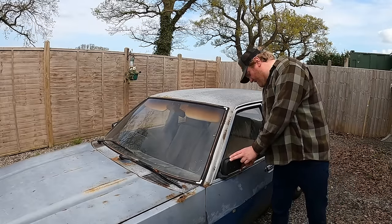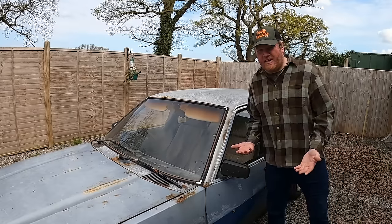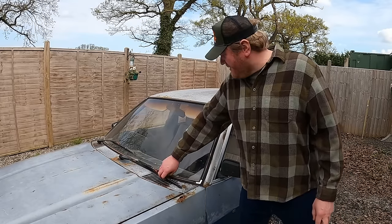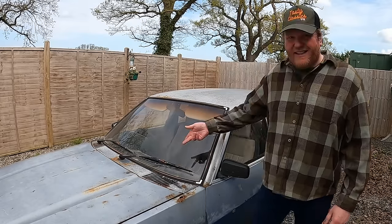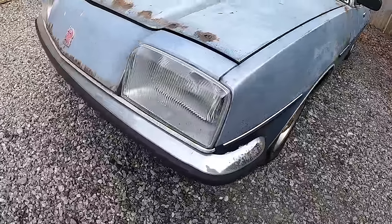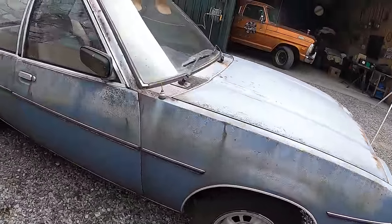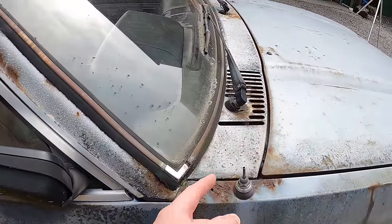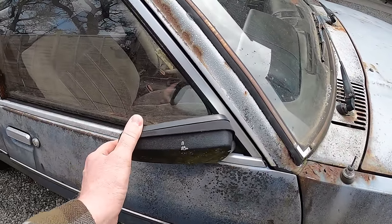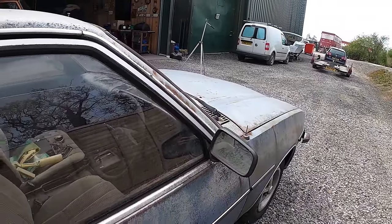So what's this mirror saying? Does that want to fold out? Practically like brand new. What about this wiper here? It wipes the scuttle panel as well as the window. That's cool. Oh no, there you go. I fixed that. It's good. Halfway there. I'm really impressed at all the bumpers and things as well. They're all really good nick and they're there. What about this mirror? Again, look at that. Practically brand new, this thing.